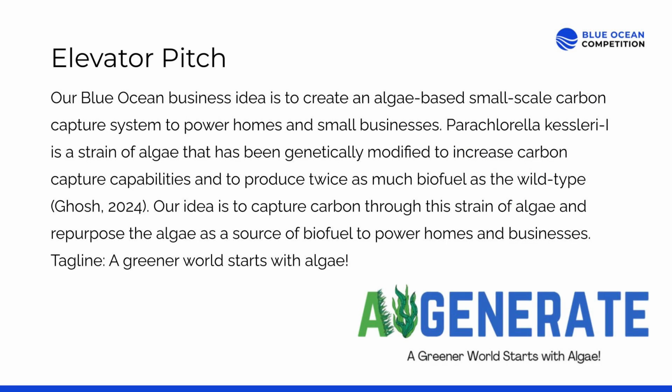Our idea is to create an algae-based small-scale carbon capture system to power homes. Parachlorellic I is a strain of algae that is genetically modified to increase carbon capture capabilities and produce more biofuel. This algae will be used to capture carbon and repurposed as biofuel. A greener world starts with algae.